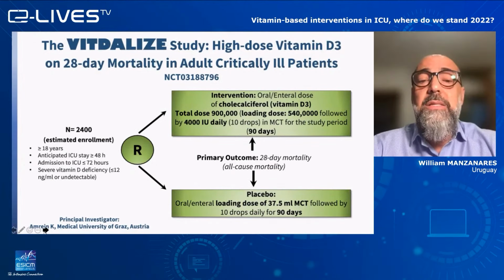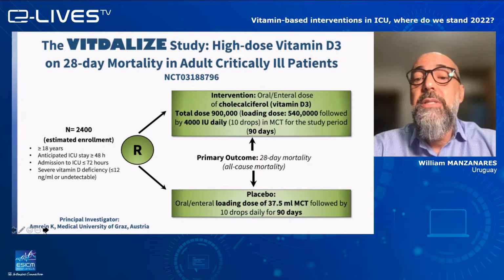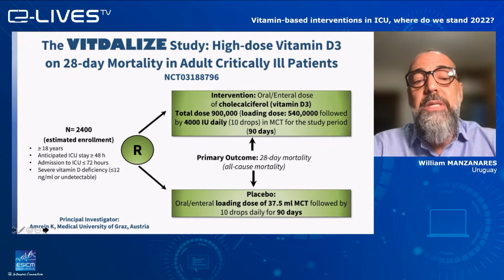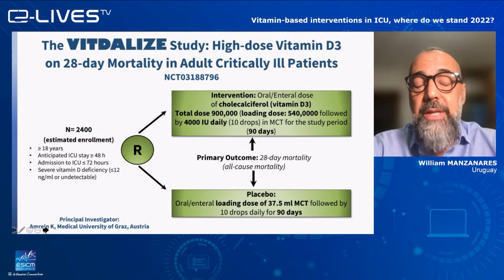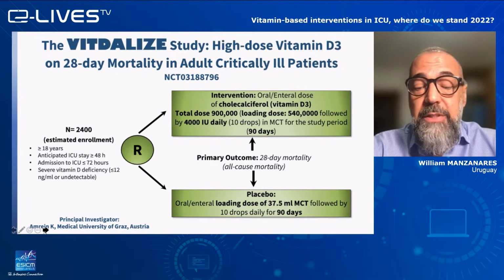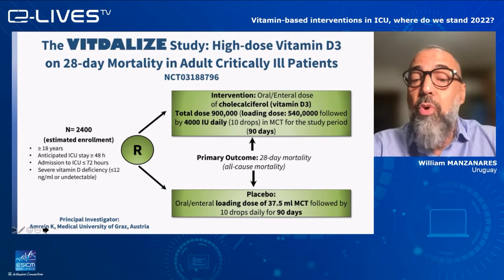This study is still running, I believe, the VITALITY study evaluating the effect of high-dose vitamin D3 on 28-day mortality in adult ICU patients. The estimated enrollment is 2,400 adult ICU patients with anticipated ICU stay of at least 48 hours and enrolled within the first 72 hours after ICU admission. The primary outcome of this study is 28-day mortality.